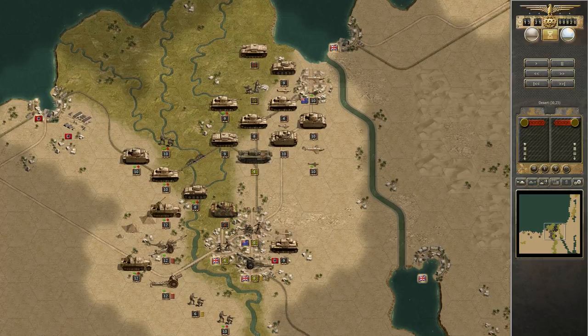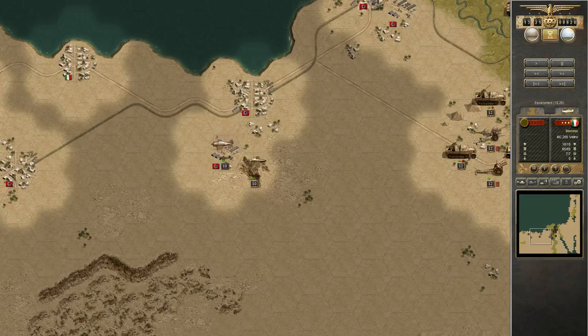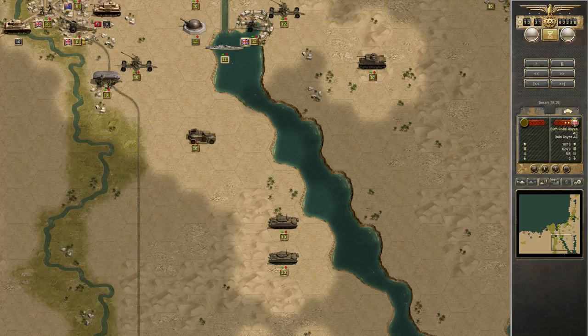Stug attacking from the Nile is not the best attack, but I figured it was better than nothing. And our flame tank delivering 1 more hit. Churchill will now be completely out of ammunition, so even if we can't destroy him... Oh, wow! So our half-track moved in and managed to get that kill.